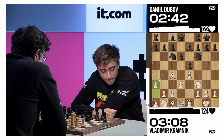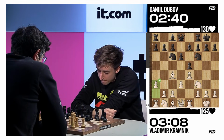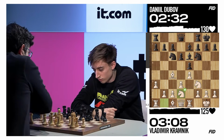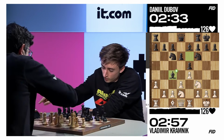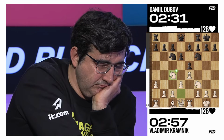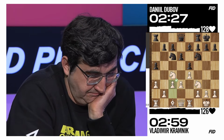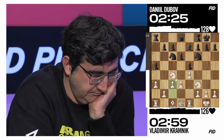If he wants to bring the bishop out to e6 or g4, if he wants to go knight to the rim, then push the c-pawn, king to h8. So many options, but he brings the bishop out. That's what he usually does. And Vlad just defends the bishop. And of course, Dubov simply makes those trades. He wants to simplify the position as much as possible.